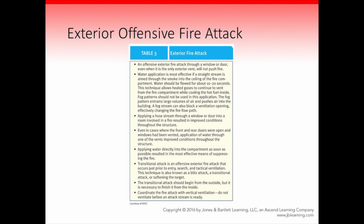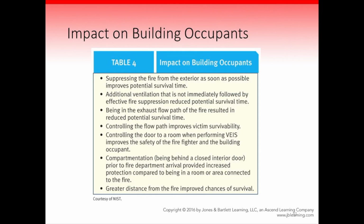Transitional attack is an offensive exterior fire attack that occurs just prior to entry, search, and tactical ventilation. This technique is also known as a blitz attack, a transitional attack, softening the target, or resetting the fire. A transitional attack should begin from the outside, but it is necessary to finish it from the inside. Coordinate the fire attack with vertical ventilation. Do not ventilate before an attack stream is ready.